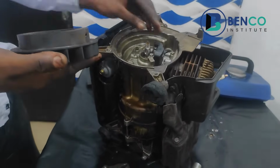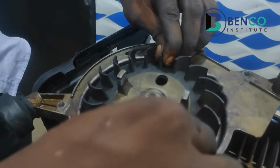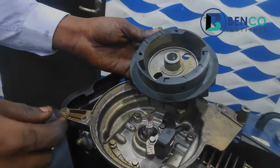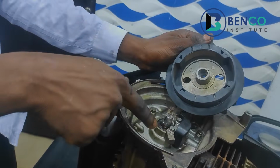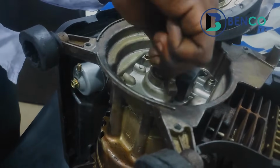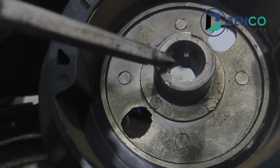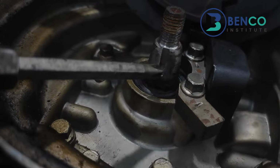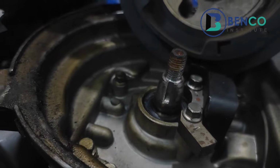All right, I have changed the oil seal. What do we do next? We fix the flywheel. If you lose the flywheel, okay, there's a reason I'm explaining this so deep. I do not want a situation where you have access to a generator, you do this and it doesn't come out well. If you lose the flywheel, you will notice there is a key inside the flywheel. This is the key. It's called a key. And what does it do? It keys to this other part of the generator called the crankshaft. This is the crankshaft. Okay.